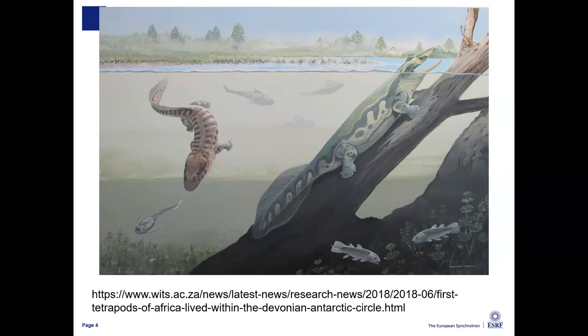But later on, about 2 years ago, one of the South African paleontologists called Rob Gess found some fossils in a place in Grahamstown in the Eastern Cape of South Africa. This was quite extraordinary because this region was in the Antarctic circle during the Devonian period. So it also showed that probably the tetrapods were not only found in the equatorial regions, but could have been in other regions as well.